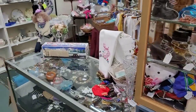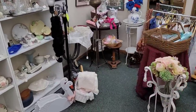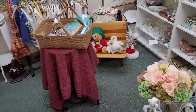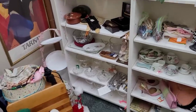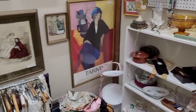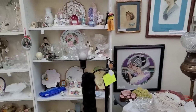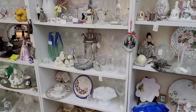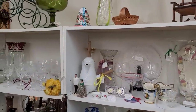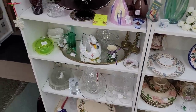So much to see. There's a Dr. Seussical hat down there for you. Ho, ho, ho. Okay. I know you're probably spotting something that you would absolutely love, but I can't buy everything.